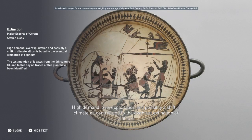High demand, overexploitation, and possibly a shift in climate all contributed to the eventual extinction of Silphium. The last mention of it dates from the 4th century CE, and to this day, no traces of this plant have been identified.